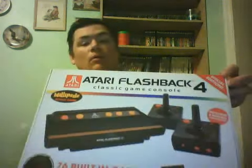Before I get to the games, though, I got a gift. April was my wife's and my anniversary, and of course, anniversaries give each other a gift, and she got me a great console. And that would be the Atari Flashback 4. I think this is just awesome, and I love her for it. It's the special edition.